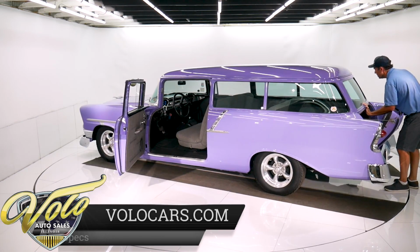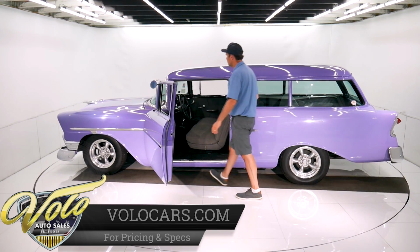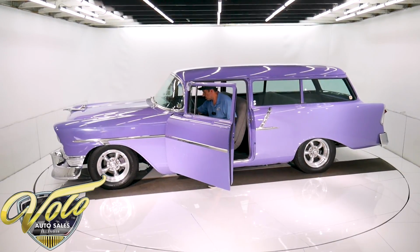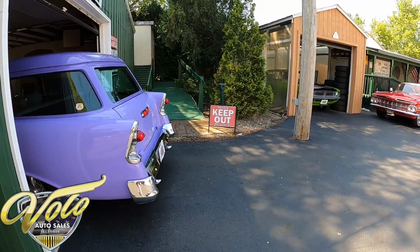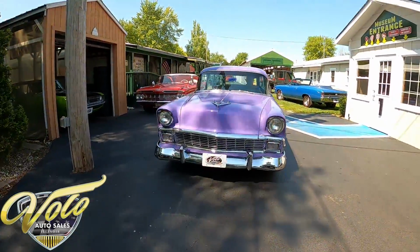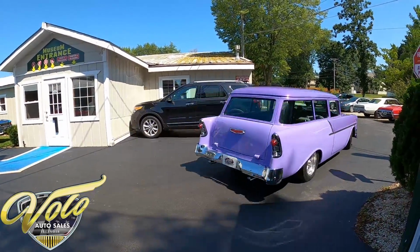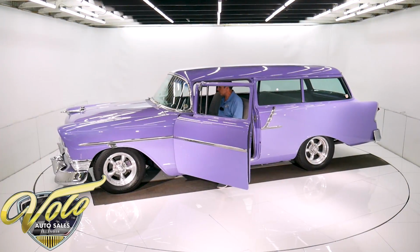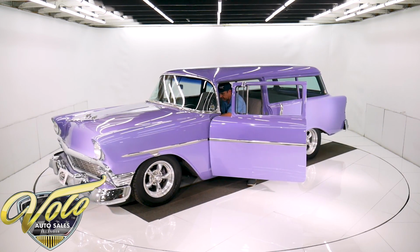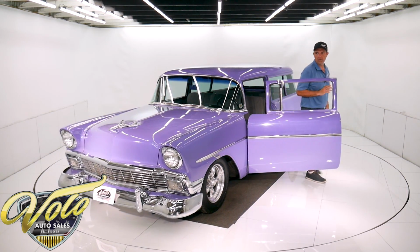Always close the window first. There are two switches on the dash. One is labeled trunk, one's labeled fan. I don't know if that unlocks the trunk, the tailgate. I'm not sure, but I'll check on that. You can go to our website and read the description. I'll look into that a little further and make some notes.